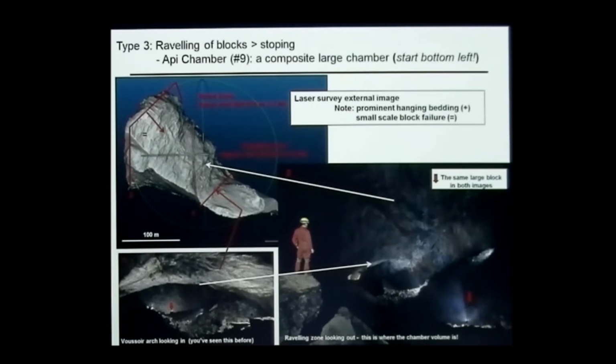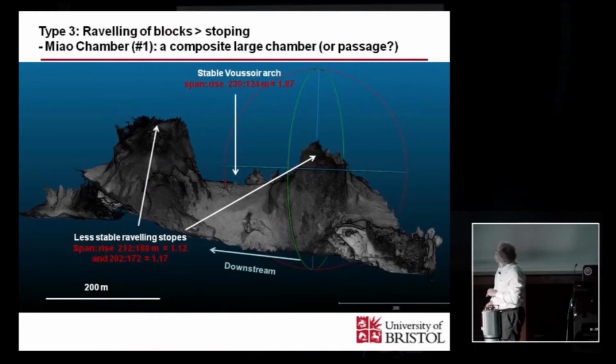In fact, Appy Chamber is probably one of the more interesting ones we've been to, because it has three stages of development. The first stage is not on this diagram through here. It's where active collapse above the present streamway is occurring. This is the voussoir arch, which is the first attempt. The rock says, whoa, this is getting big, can't cope with it, I'll form a stable arch. And then the third stage says, sorry, mate, this rock's not good enough for the stable arch span that you want. We're going to have a ravel. You get the volume, but eventually this is going to fall down and fill itself up.